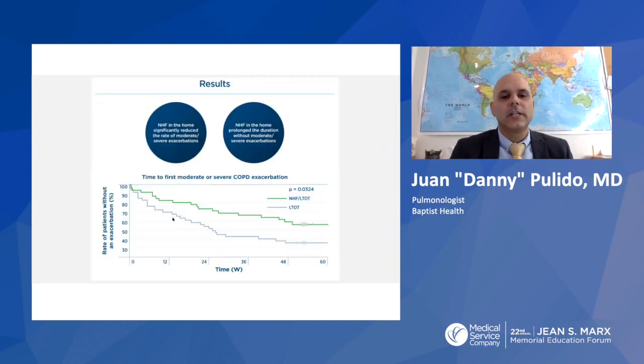So the results. Nasal high flow in the home was found to significantly reduce the rate of moderate to severe exacerbations. As you can see here, on the graph of the rate of patients without exacerbations, the low oxygen flow is in the light blue, and the nasal high flow combined with low oxygen flow is in the green. Over a period of 52 weeks, you can tell that the number of patients who did not have exacerbations was significantly improved in the nasal high flow group versus the patients who had just low flow oxygen by itself, with a statistically significant p-value at the end of the statistical analysis.